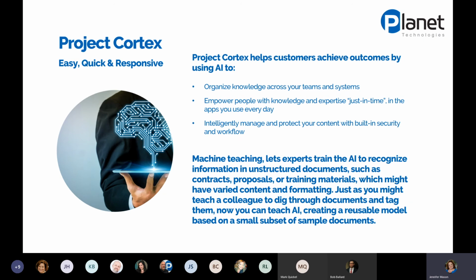If you were at Microsoft Ignite, you heard a ton about it. I'm sure we'll hear a ton more about it at Build. And then also the SharePoint conference that's coming out. So this is their newest application that's coming.